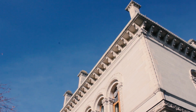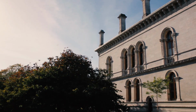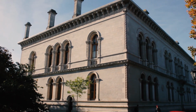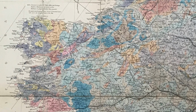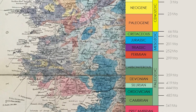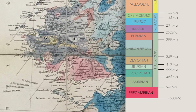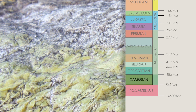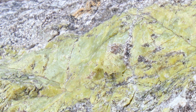In time, the building would be recognised not only as a landmark of Victorian architecture, but as a catalyst for the spread of Irish marble across the world. The oldest of Ireland's decorative stones, Connemara marble was deposited some 600 million years ago in the Precambrian period as a muddy limestone in a shallow marine coastal environment. Approximately 100 million years later, it was altered by heat and pressure to form a distinctive and variegated green stone.